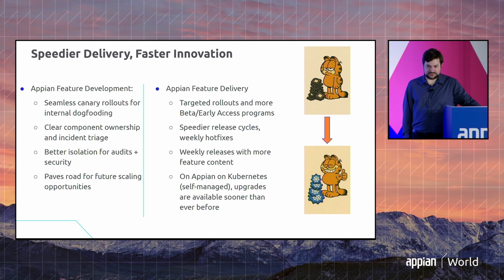Other things, we've been able to release more frequently. Weekly hotfixes is a relatively new thing, and that's been really cool to be able to provide to people. Something like CrowdStrike things or weird JBoss stuff, anything that happens that's strange, we're able to ameliorate very quickly. And also, I think you probably have noticed this, but our weekly releases have more stuff in them. Hotfixes have actually had features baked into them from time to time now. And on AOK, Appian Kubernetes Self-Managed, we are able to do the same thing now too, which is really cool. Self-managed customers, not only is it easier to upgrade, which we'll get to later, but we are able to publish things at the same cadence.